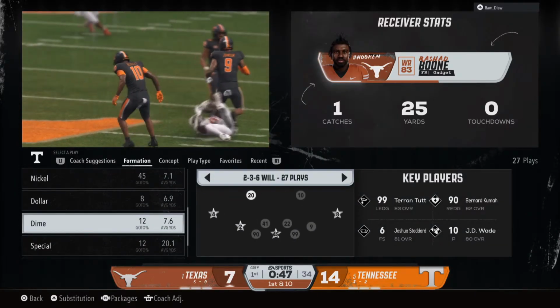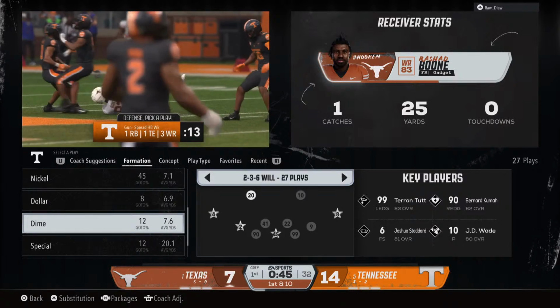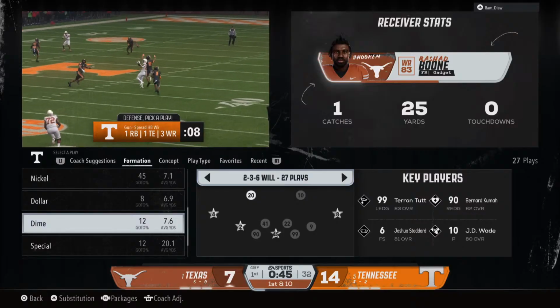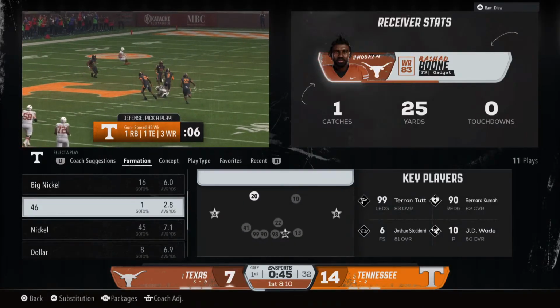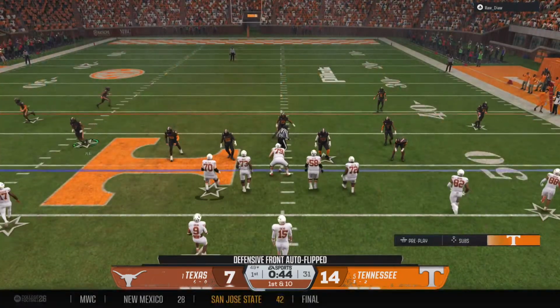Big gain. Well, if I'm this defense, you get these guys to 3rd down, you better bracket or double team some kind of coverage rolled to this receiver to take him away. This guy makes another big play. 1st down here for this offense.